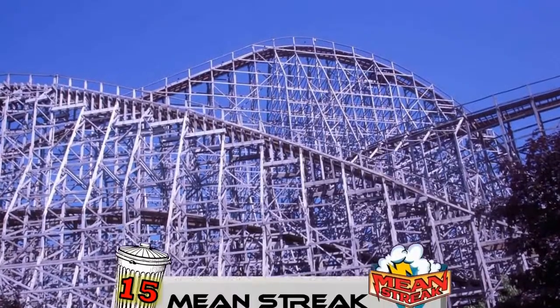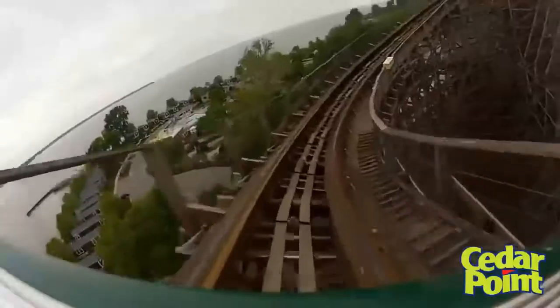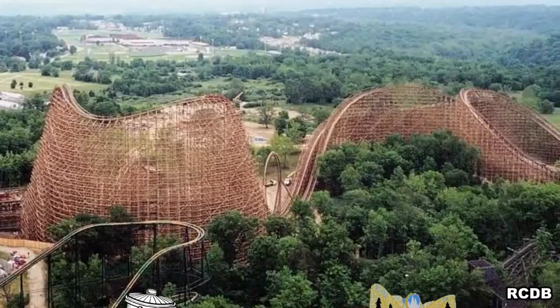Number 15. Steel Vengeance, an RMC wooden coaster at Cedar Point in Sandusky, Ohio. This layout was just fine, full of shallow drops and drawn-out turns on an extremely rough track that would hurt you every inch over that mile plus of track.